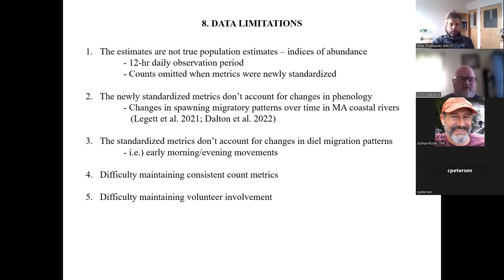And then just a couple of other general limitations with visual counts. One, it's difficult to maintain consistent count metrics over time. We also find that it can be difficult to maintain volunteer involvement year after year, especially if you have a small run and volunteers are going out but consistently not seeing anything. That can be discouraging for people. Some people say, why am I bothering if I'm never seeing anything? I always stress to groups that even those observations where you're not seeing any fish are still really, really important data. It gives us information about the patterns and the behavior of these fish. So I try to stress that to groups.